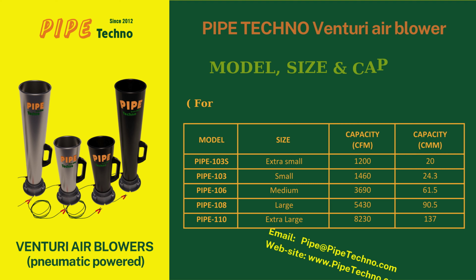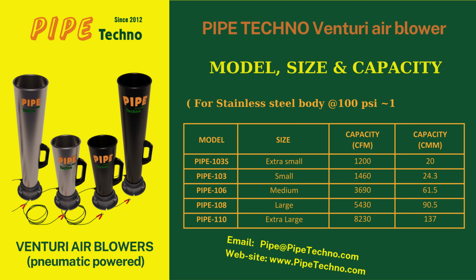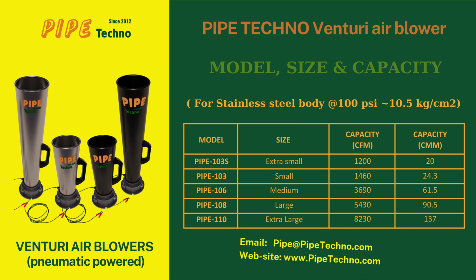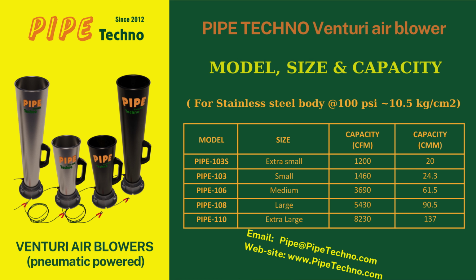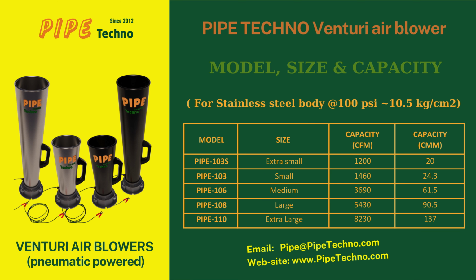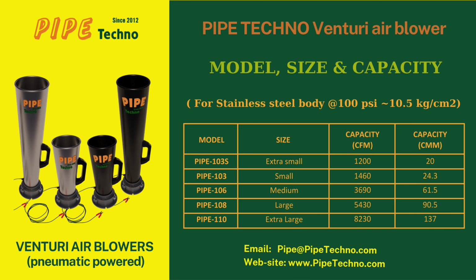Size and capacity, including 5 sizes: extra small, small, medium, large, extra large. Example for stainless steel horn as below. Extra small size have 3 inches base and shortest horn producing 1,200 cubic foot per minute outlet air flow capacity at 100 pounds per square inch, means producing equivalent to approximately 20 cubic meters per minute at pressure 7 kilograms per square centimeter.